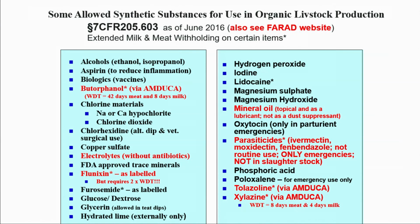I'm not going to go through all of these, but there are some allowed synthetic substances that can be used in organic livestock production systems. I highlighted a few of those in red to indicate that there are some very long, extended withdrawal times for some of these. 42 days meat for butorphanol, and I'll skip over to xylazine, for example. We do get a lot of calls for xylazine and tolazoline at FARAD. And you can see we have 8-day meat withdrawal times and 4-day withdrawal times.